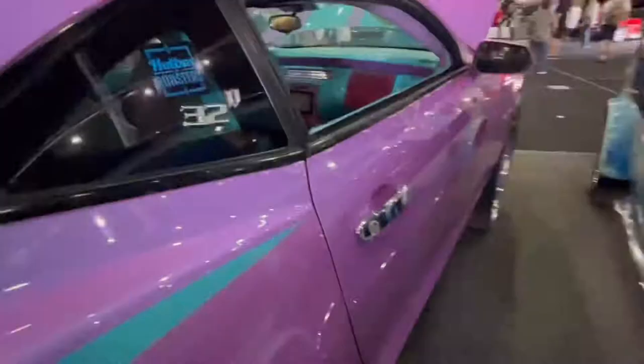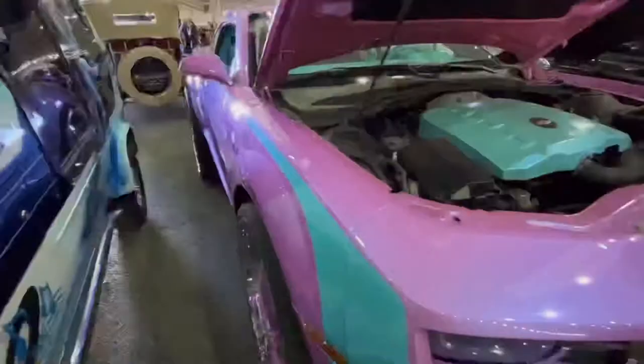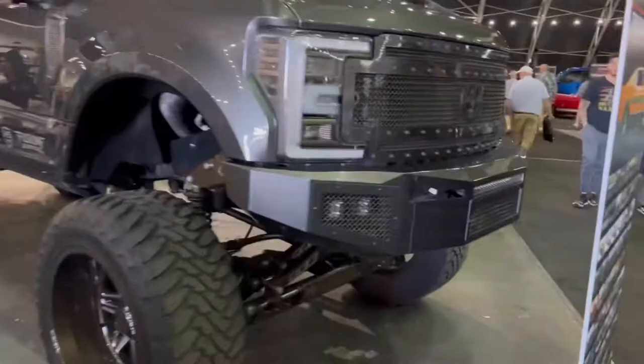Like, what the heck? It's nice, though. It's nice. But they race these things. These things right here. It's called dunk racing. It's pretty cool. Y'all, look at this truck. He could walk under that car. He could walk under this thing. That's a bad boy. That's a bad boy.